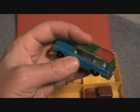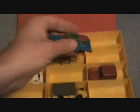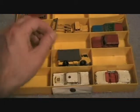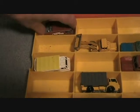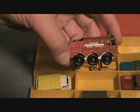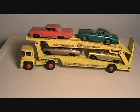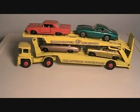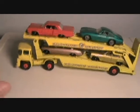It's pretty beat up, and I painted the roof a little green and red, and green on the back there. And there's some other, oh, this is an old one here too, this crash tender. Another interesting piece that my brother and I each had was a car carrier, and I think those are the 4 original cars that came with the set, and they're in pretty good shape.